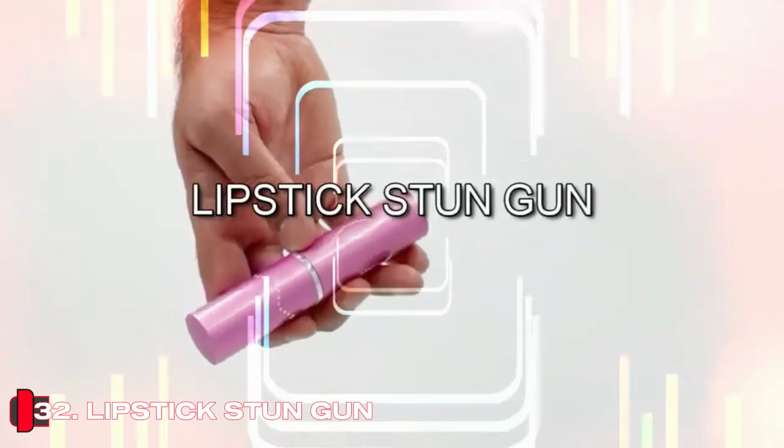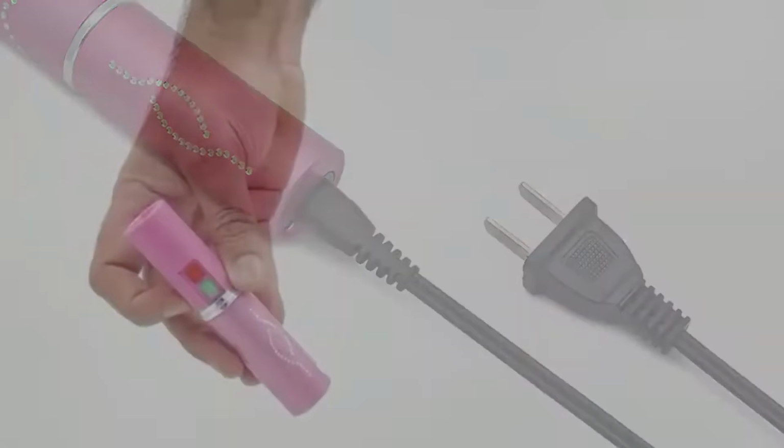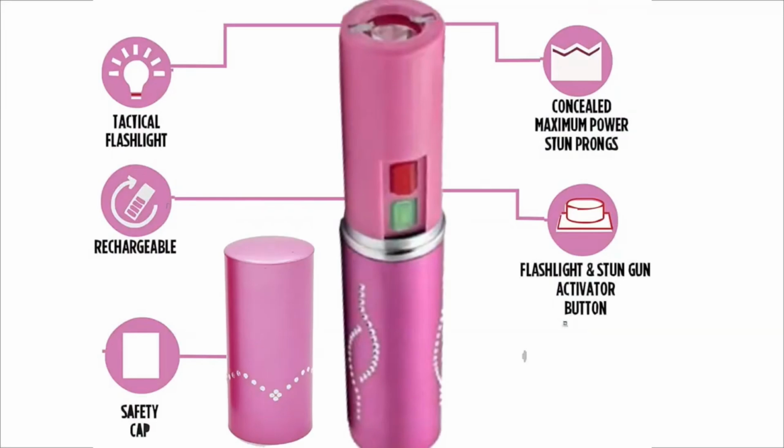Lipstick Stun Gun. A tiny disguise device. Looks like a cosmetic lipstick tube, but hides a high-voltage stun module. The design is entirely about concealment and surprise.